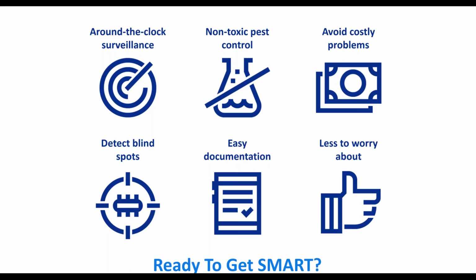This is probably the biggest aspect of SMART, is that a lot of the times nature is developing without us knowing about it, and all of a sudden it hits the pocketbook and says we need to dump thousands of dollars into dealing with this issue. That's changed. We can absolutely be proactive and avoid unnecessary costs when it comes to pest control.